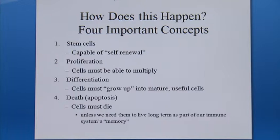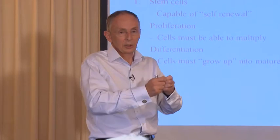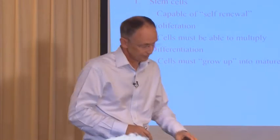We have to have cells dividing. We have to proliferate. We've got to make 200 billion red blood cells a day. Your bone marrow's got to have cells dividing rapidly and expanding, okay? That's very important. And we also have this concept called differentiation. Differentiation is growing up. So the cells have to change from being stem cells and immature cells into mature blood cells that are useful cells that do their job, okay?